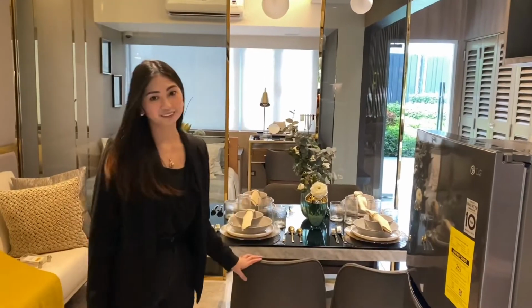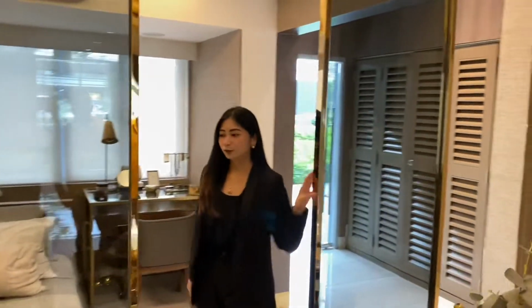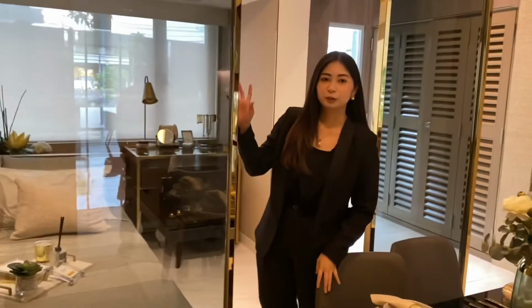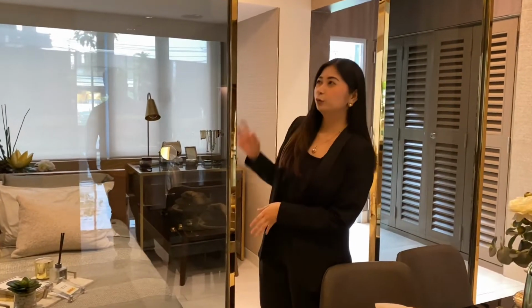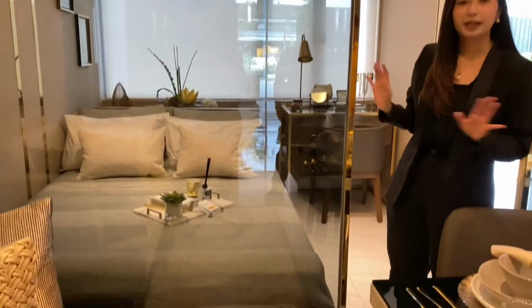Here's the dining and the living area. And here na yung bedroom. So meron tayong undeliverable nito. Meron tayong sliding door. So pwede nyo rin papalitan ng ganito. Pwede nyo ipa-interior if papagaya nyo yung showroom.